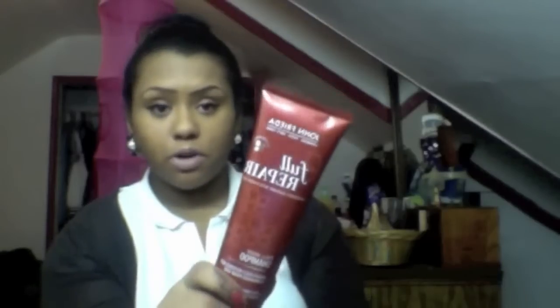And I really do feel this working and I love it. So check that out. It's John Frieda Full Repair. Reverse damage with every use. And it's also good to reduce damage for you girls that love to color your hair. So check that out.